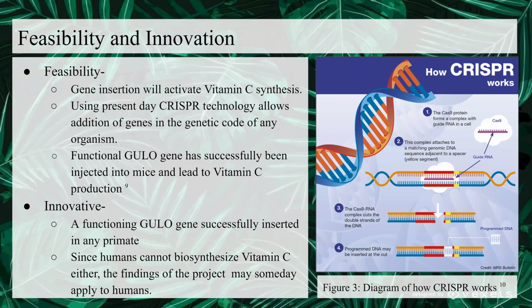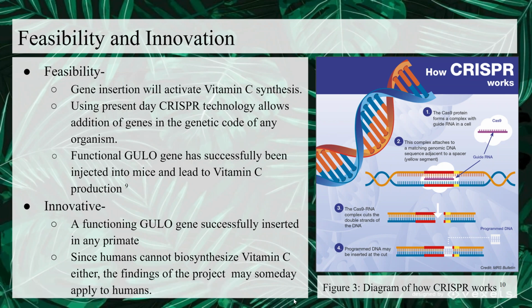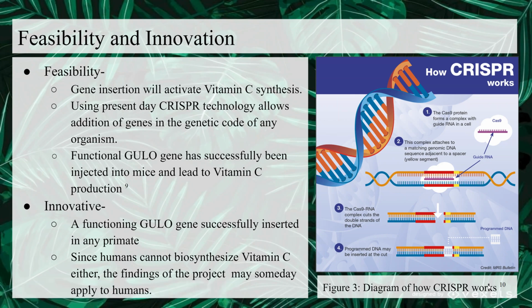And so on to the next slide, we see the feasibility and innovation and the practicality of the project. The project is quite feasible since genetic insertion using CRISPR has been tested many times and has succeeded in the past. And we've already located a functioning gulo gene, which we're going to be extracting from a pigeon. And the reason it's innovative is that it's never actually been done before, where they have managed to basically cure scurvy using CRISPR. So basically humans would be able to then biosynthesize vitamin C, eliminating the existence of scurvy in the future.